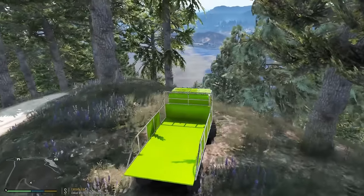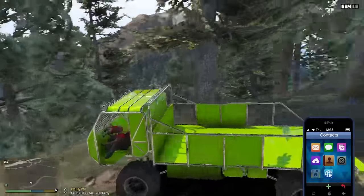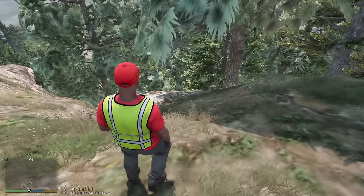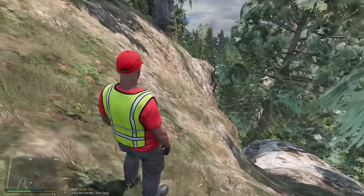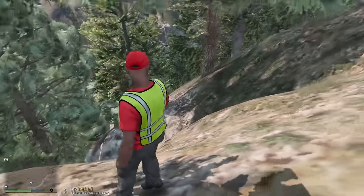Now, according to the GPS here, it should be right here. So let's get out and take a look at this thing. The weather seems to be holding up for now. I do have to be careful because it gets very steep here and I don't have any harnesses or anything on. So if I slip, I'm pretty much dead. And I'm not seeing the truck yet.